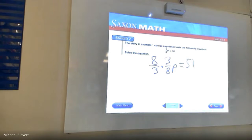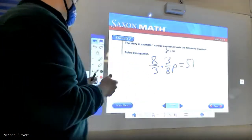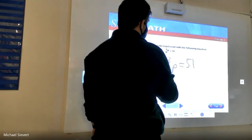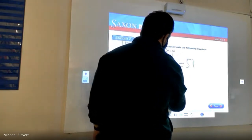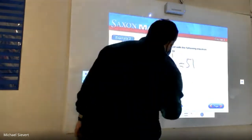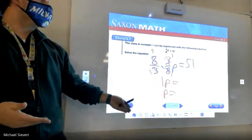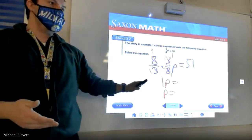Ethan? You get 1. Because 8, well, let's do cross simplification. That's so much easier. How many times can 8 go into 8? Well, once. How many times can 3 go into 3? Once. So now you're left with 1P equals, but you don't want to put 1P, that's weird. So you just put P, because now the 1 is just gone, it's invisible, it doesn't matter, because whatever you multiply 1 by P.